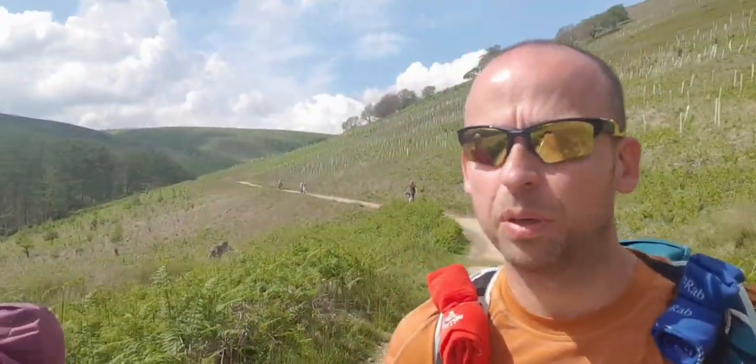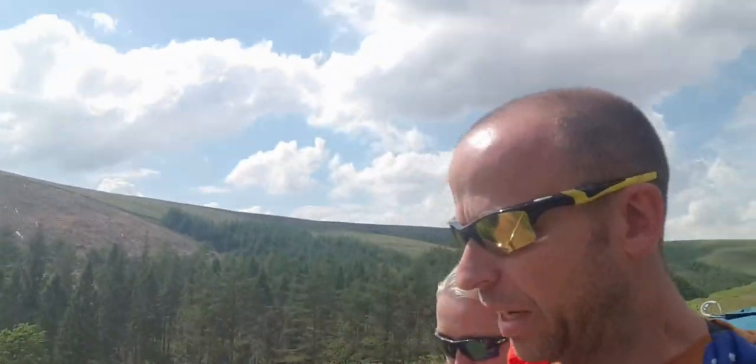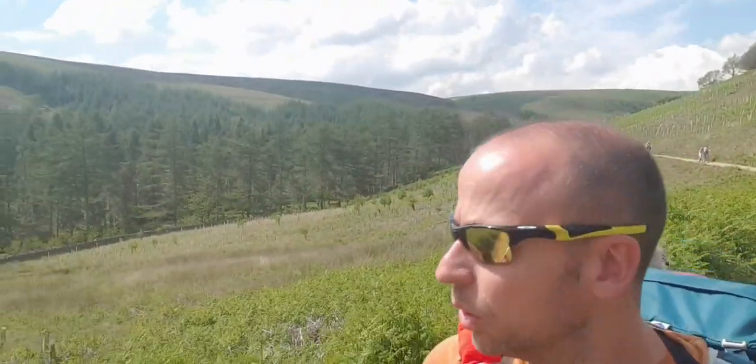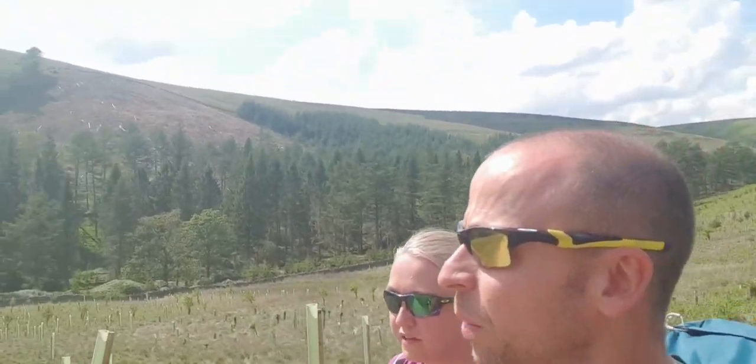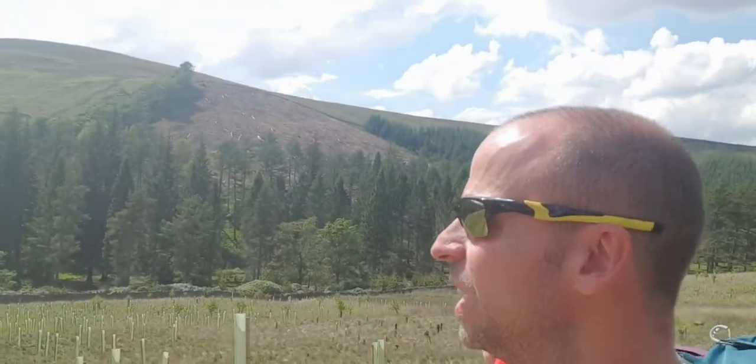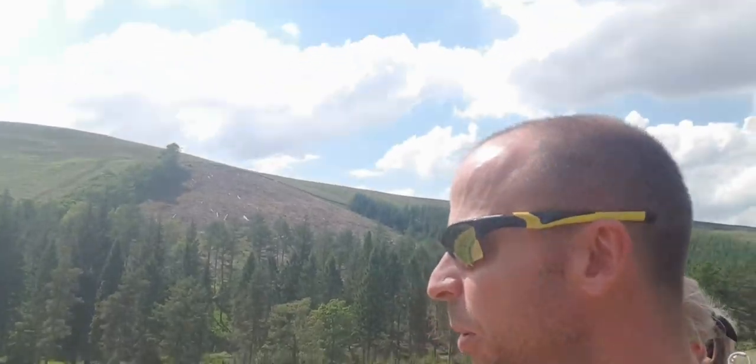Some mountain bikers approaching behind. But yeah, absolutely gorgeous day. Totally unexpected. So this takes us down to this river, which eventually becomes the top of the Howden Reservoir and flows on from there, so we'll catch up a bit further along, even hotter probably.